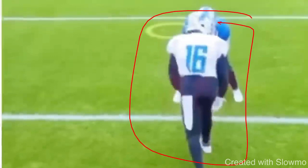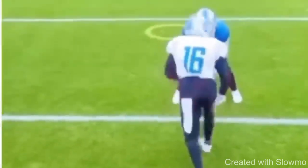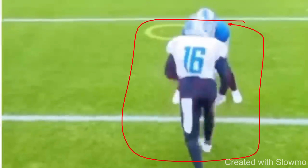So we're looking at this split release right here. Let's watch the thing full speed. So it gets a split, gets that DB to miss, and then we're up on this slant route. So the main key on this, fellas, is this quick twitch right here, being able to go from 0 to 100 and being sudden like that. That's so beneficial off the line because that sudden movement is something that a DB can't prepare for, right?